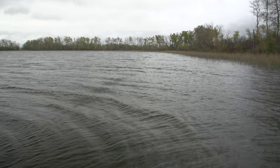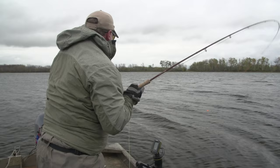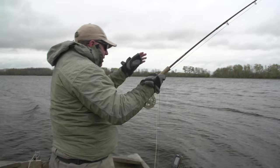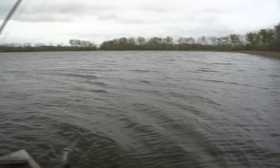Fish on. All right, we've got a, not sure whether this is a brown or a rainbow, but we're working right close. Oh, it's another brown. Oh, it's a nice brown. Working right close to the tulies where the food is. Again, prime habitat for small bait fish, damselfly nymphs, leeches. This is the supermarket. This is where fish come to feed.